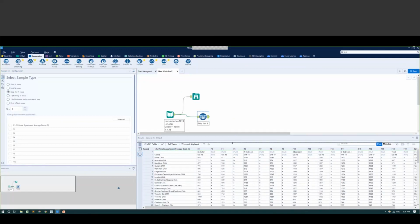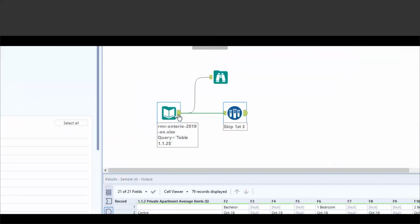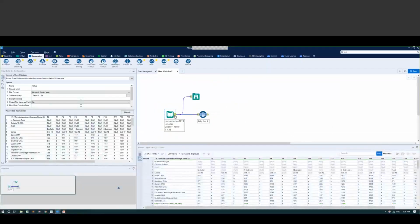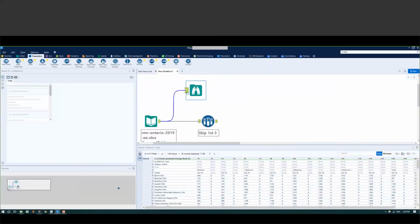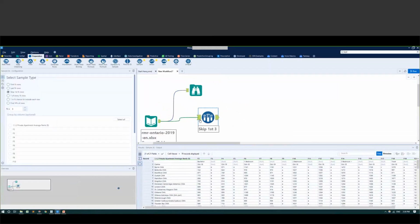The great thing that I like about Alteryx is there's a feature called anchors. Every tool that we use will have anchors. Our input tool has an outbound anchor right here. Our browse tool has an inbound anchor, but our sample tool actually has an inbound and an outbound anchor.